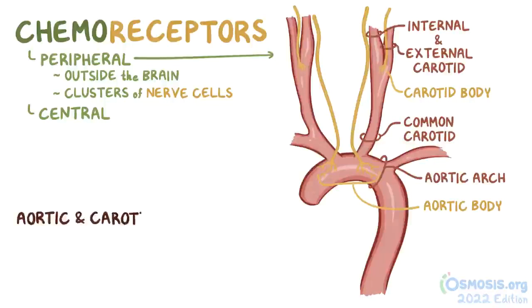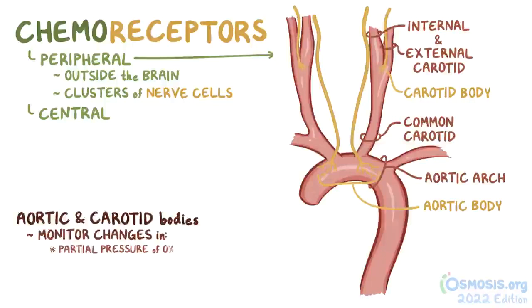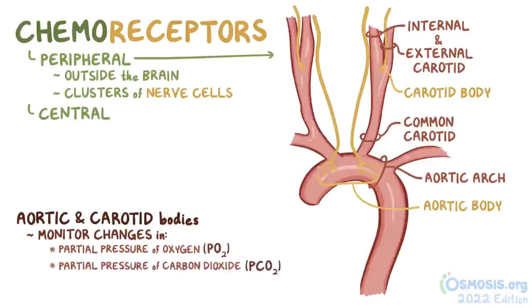Both the aortic and carotid bodies are bathed in arterial blood, and they carefully monitor changes in the concentration or partial pressure of oxygen, PO2 for short, but also the partial pressure of carbon dioxide, or PCO2 for short, as well as the concentration of hydrogen ions, which determines blood pH.